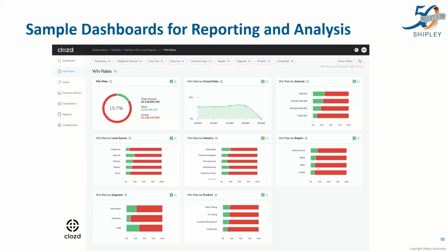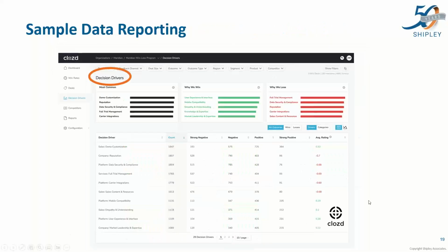So I think you can create these charts using an Excel sheet or Google Sheet or something like that. You can use something more sophisticated like the Clozd platform. But in essence, it's helpful at the beginning just to tag every deal with some critical metadata that helps you understand what's going on. The why is kind of the next step, and that's what is on this next page, what we call decision drivers.